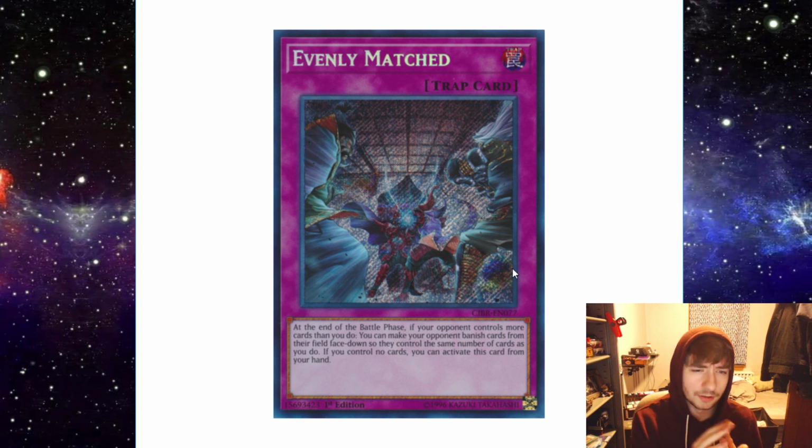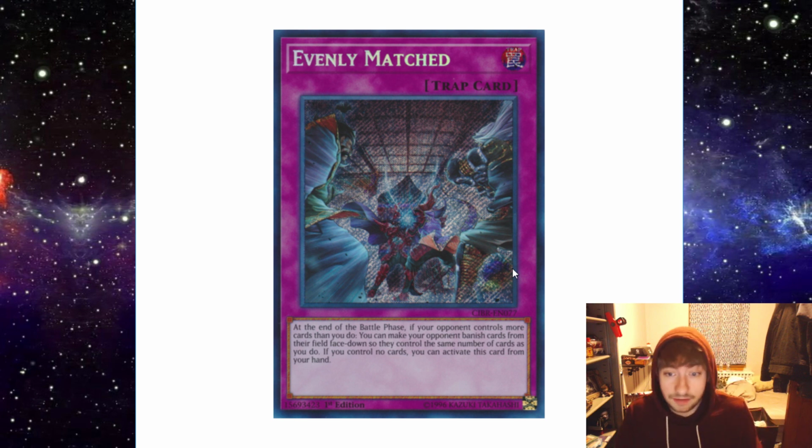I may be wrong on that, but this is an ultra, so this could be a lower rarity for it as well, and hopefully just bring it under $20. That could be what you're waiting for to really bolster up your side deck, if you play a going-first deck and you struggle going second. This could be a huge card to help.